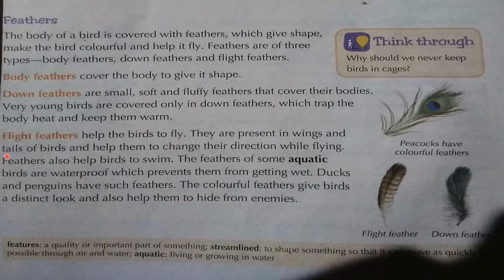Got it? Now, flight feathers. They help the birds to fly. They are present in the wings and tails of birds and help them to change their direction while flying. Feathers also help birds to swim. Not only for flying but also for swimming they can help.